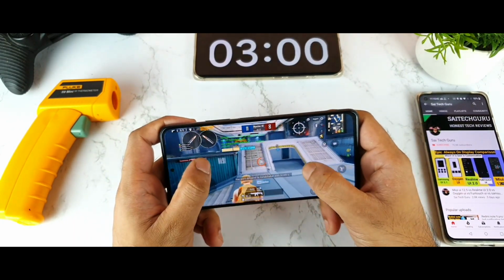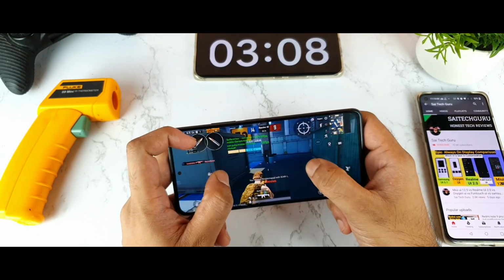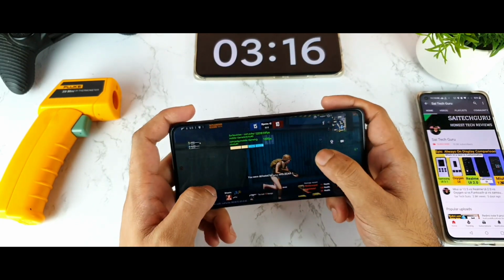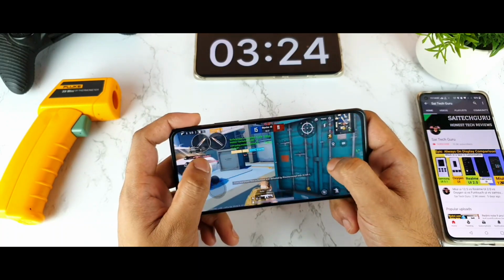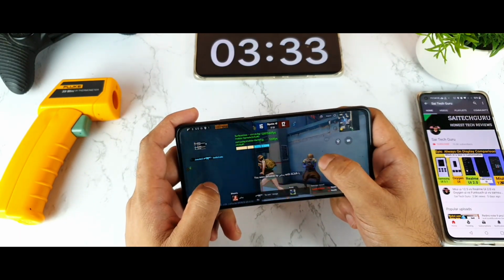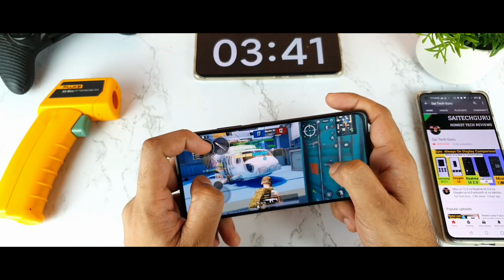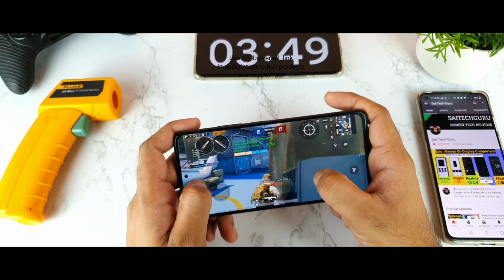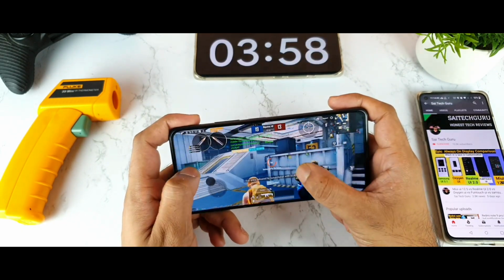You can see on the real-time FPS meter I'm getting exactly 60, no problem in playing this kind of team deathmatch. There should not be much issues while playing team deathmatch on this Mi 11X device. Right now I was able to get 59 FPS consistently. As you can see, 59 FPS, I'm getting 59 and 60, no problem. Clearly I'm getting 59 FPS. Not much issues. Let me try to go to the target there.